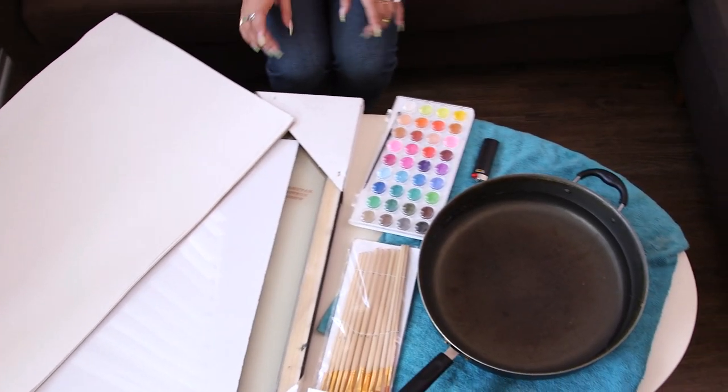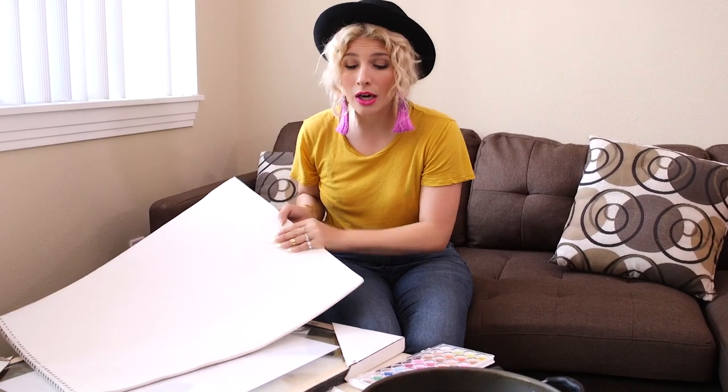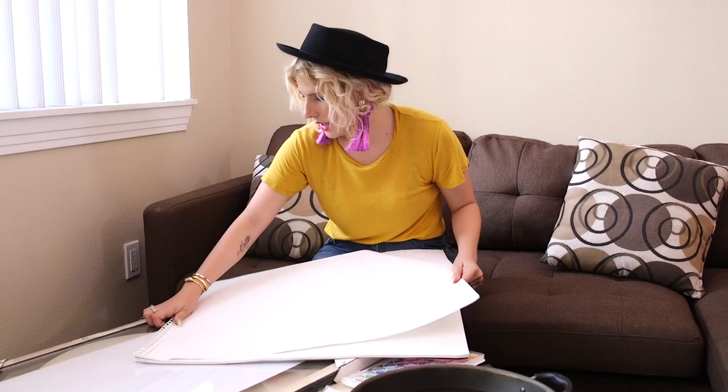This DIY does involve fire, so cue the disclaimer: have water on hand, adult supervision. We are going to be using a lighter. So lighter, pot of water, my watercolors for later. I have a big pad of paper here and then I of course have a frame I'm going to put my art in after.